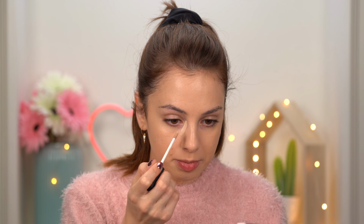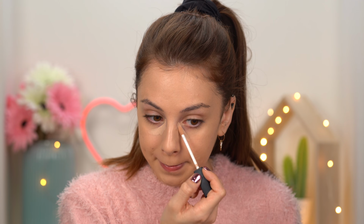I will conceal my under eyes with the NARS Radiant Creamy Concealer. I'm using the shade Vanilla.